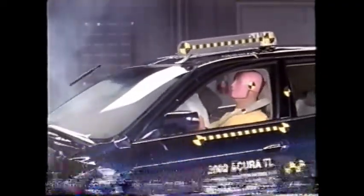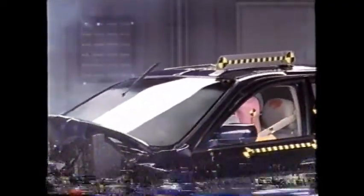Let's go down market a bit to the mid-price cars. This is the $29,000 Acura TL. The passenger compartment holds up fine, and O'Neill only suspects an ankle injury. The Institute rates the Acura TL a good, and it's another best pick.